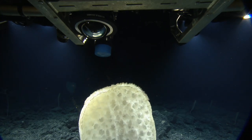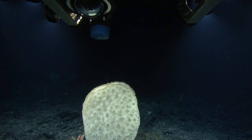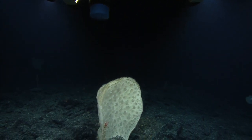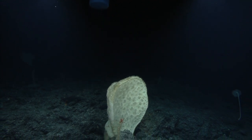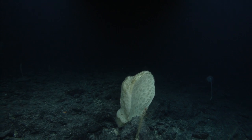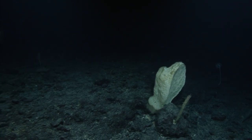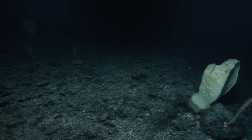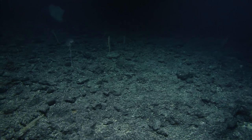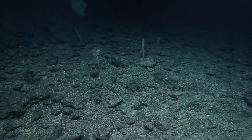It's a big sponge. Beautiful. How tall would it be? Well, it hit me at about head height on that camera when I stand under Herc, so about two meters tall. Wow. That is wild. There's another one in the back. There's a huge one back there. Oh, a Rhodogorgia. A small Rhodogorgia, yeah.